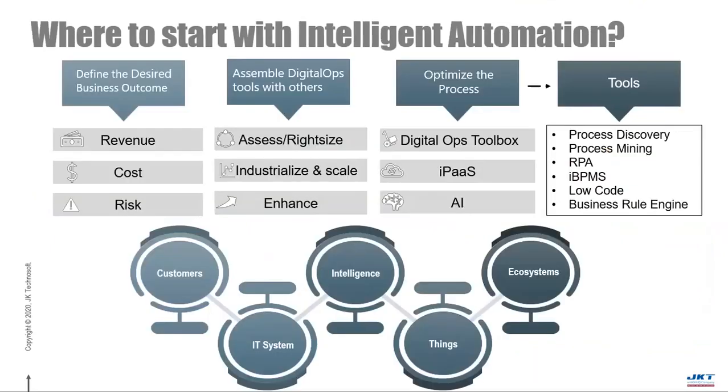So now we have to see how to embrace intelligent automation. To move to that step, we have to know where to start. So what are the prerequisites we have to prepare before stepping into analysis of the process and starting with intelligent automation? Here we have three things. To start with, we have to define the desired business outcome. Here we need to consider the total cost to build the automation, the revenue behind it, and the risks behind this. We have to list them down and have a mitigation plan for them.